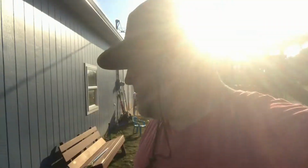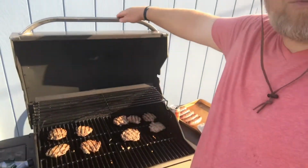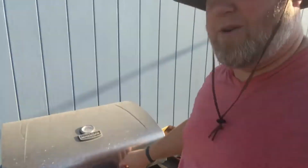Well, guys, I'm out here grilling up some hot dogs. The brats are already done. The hot dogs are already inside. The brats are done, and just working on these burgers, which should be done in just a few minutes. So, had a great swim meet today. It's a little bit warm, but life is good, so we're not gonna complain at all.